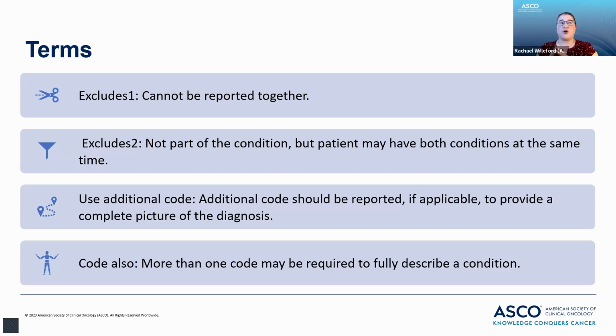Use additional code means that an additional code should be reported if it's applicable to provide a complete picture of the diagnosis being discussed or referred to. And code also means that more than one code may be required to fully describe a condition.